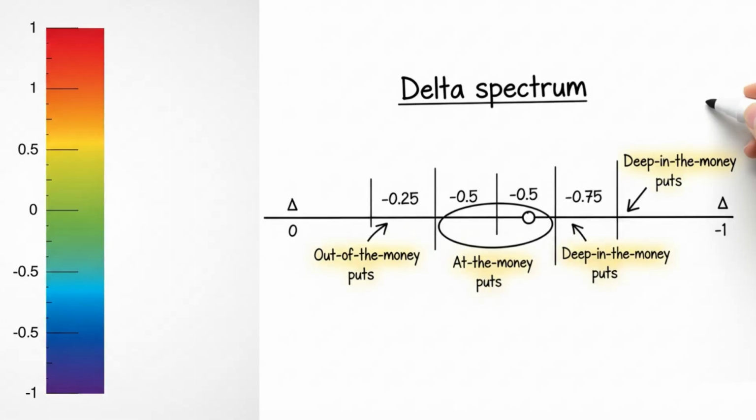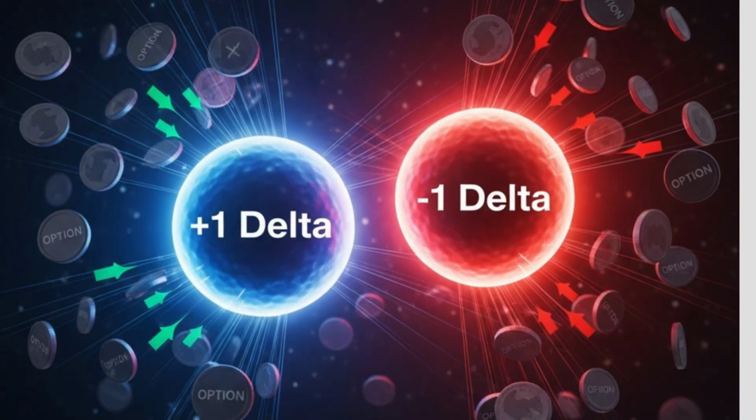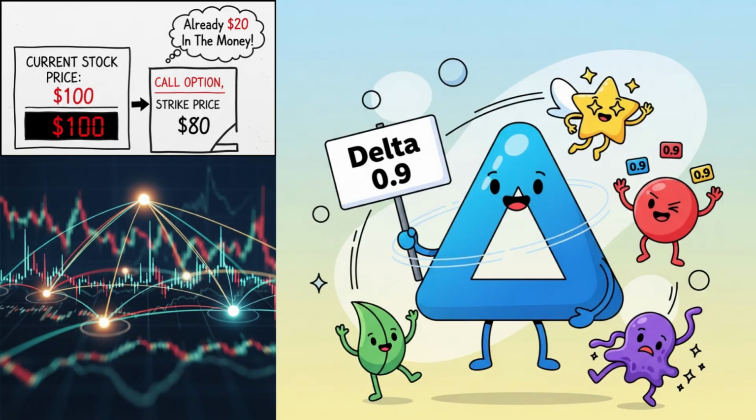The delta value is a continuous spectrum defined by how far the option's strike price is from the current stock price. Deep in the money options, delta near 1 or -1. These are the strongest magnets. If a stock is at $100 and you own a call option with a strike price of $80, that's already $20 in the money. It might have a delta of 0.9, meaning if the stock goes up $1, your option goes up about $0.9. That's a powerful connection.